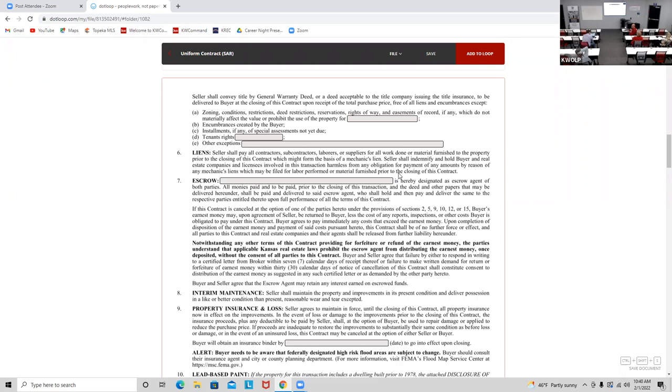Mechanic's liens typically get placed on properties where a bill didn't get paid. And now they know it's for sale. They're going to step in because they're guaranteeing they're going to get paid, because the minute that judgment is placed on that property, they get paid out of title first.